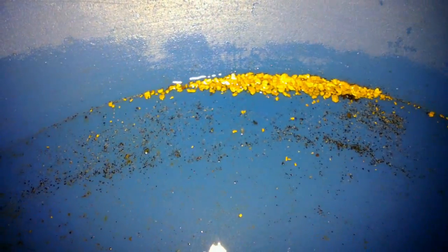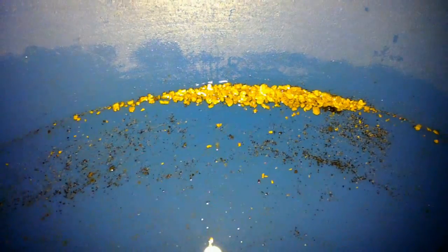Right, this was our take for the little dig we had. Not bad for us, not bad for what we did. A few nice bigger bits in there. Quite happy with that. We'll weigh it up later and see what it is.